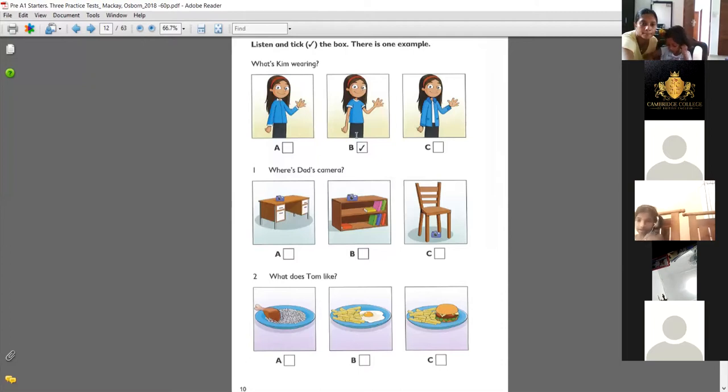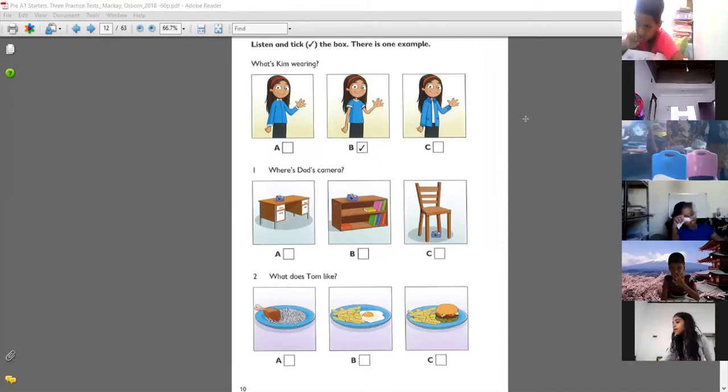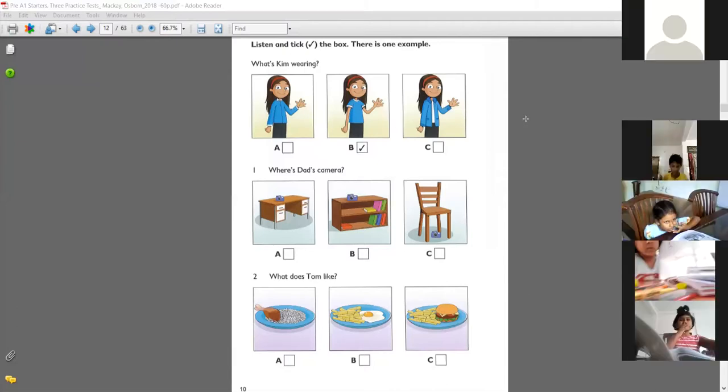I can hear a little bit. Nice. So are you all ready to do page number 10?